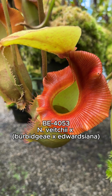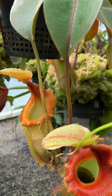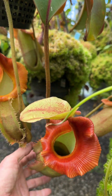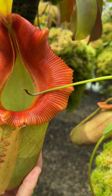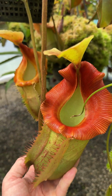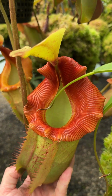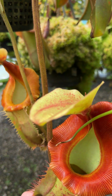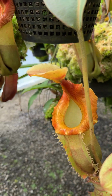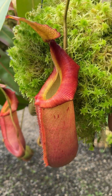There's a row of plants here of one of my favourite crosses in the nursery. This is Nepenthes veitchii crossed with burbidgeae edwardsiana. Really think they're gorgeous. The coloration varies quite a lot, as does the form on the picture. Here's one of them. These are randomly selected. It's a random selection from a very large number of different clones. So if you have one of these, it may well look different again.